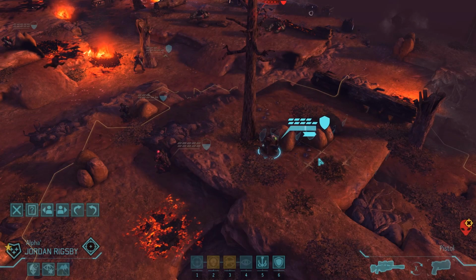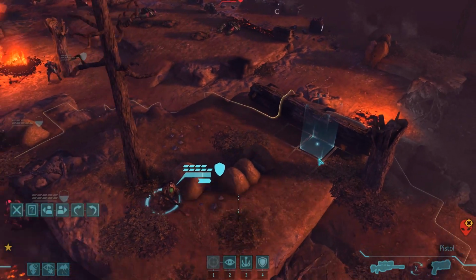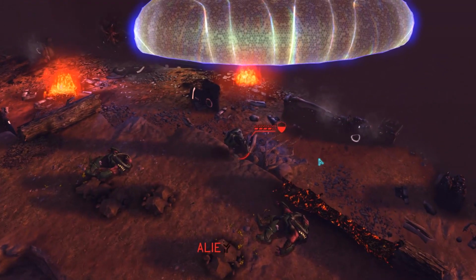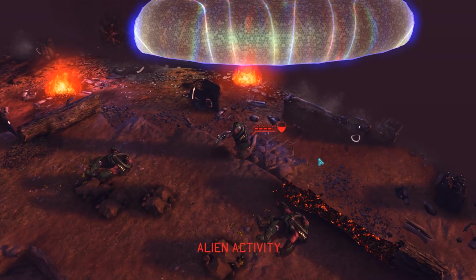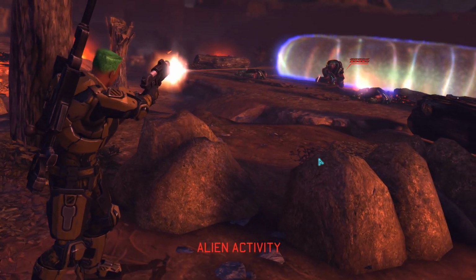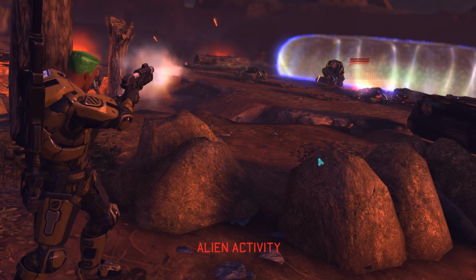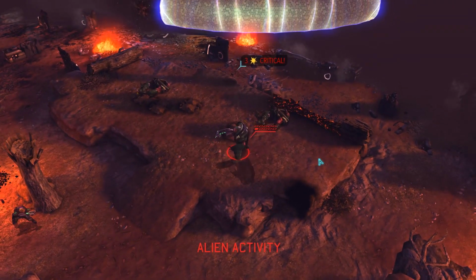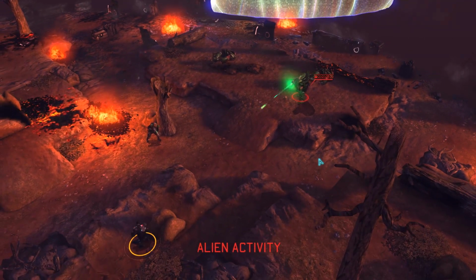Can he shoot from here? Nope, but what are you going to do? Ooh, aggressive. Wow, 3 damage, fantastic. Does he have a flank on? Yes, he has a flank on.